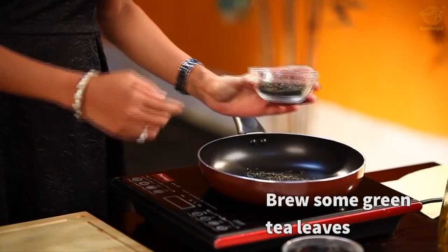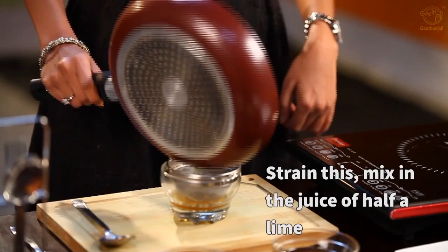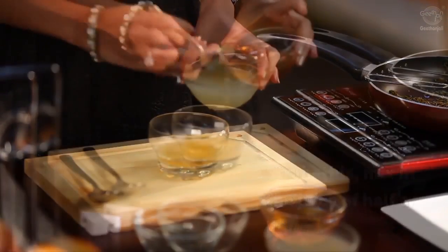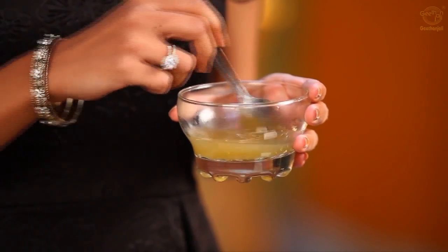Brew some green tea leaves along with some water. Now strain this liquid and add the juice of half a lime. You can also add some honey to it. Mix it well and remember to have this when it's still warm.